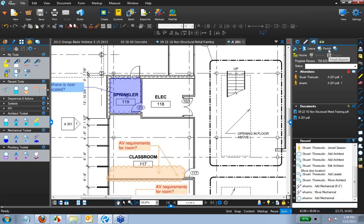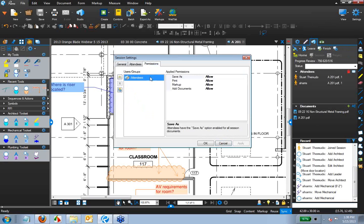Now, the host is the person who gets to start the session and can invite all the attendees. You also get a couple extra features. The host can change the permissions. That's the session settings here. If I click on that, here are the permissions you can control. I can also set up user groups. So if I only want some attendees to have access to download or save the files, I can set up another user group and give them different properties than everyone in the entire group has.